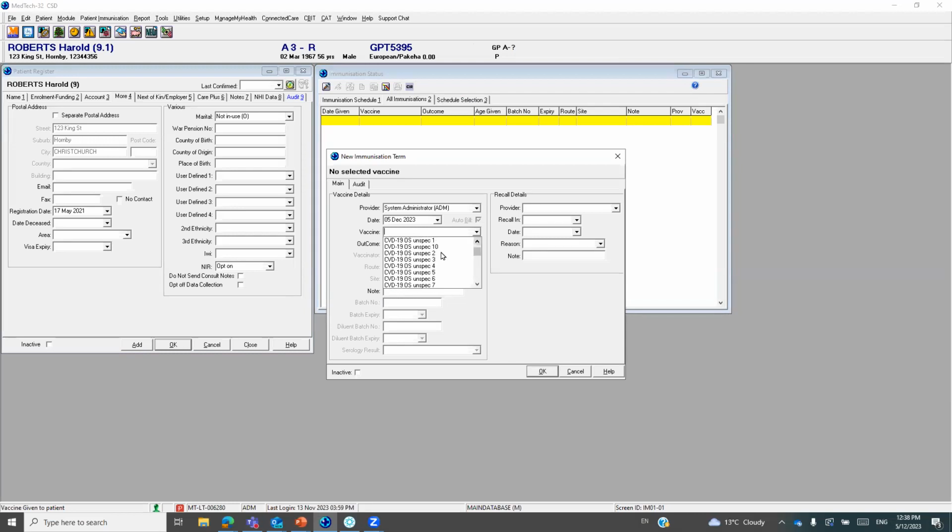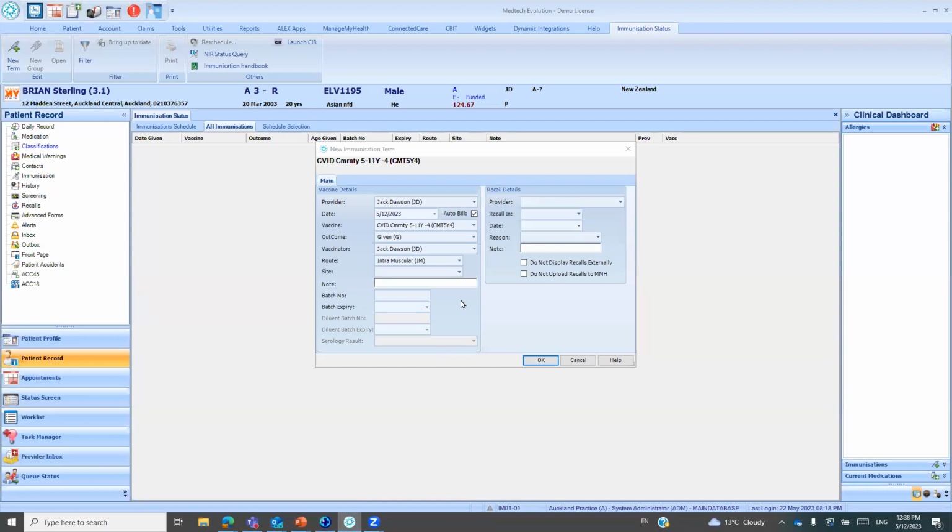So it's these OS ones, slightly truncated for MedTech 32. Evolution's got a bit more space. It defaults to saying the outcome is given overseas, and then you record, and that's all you need for that.